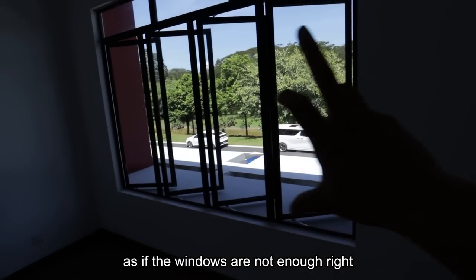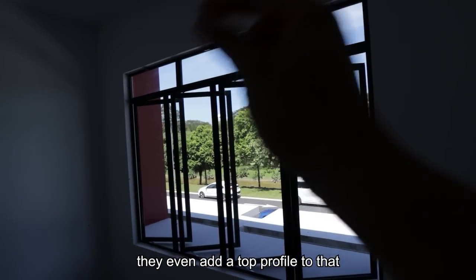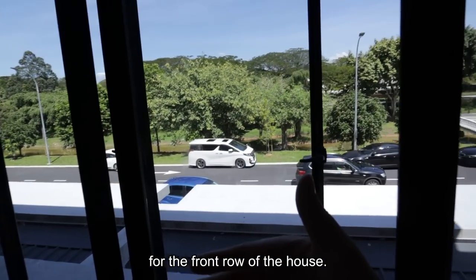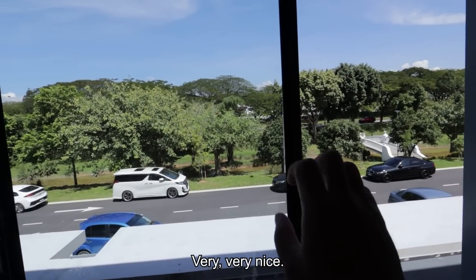As if the windows are not enough, right? They even add a top file to that. And this will be the view for the front row of the houses. Very, very nice.